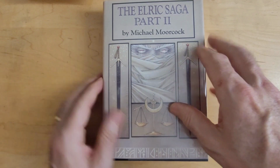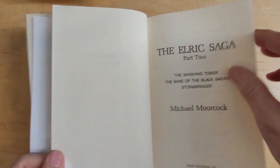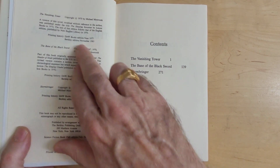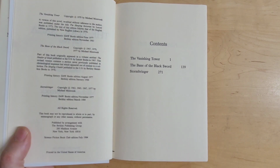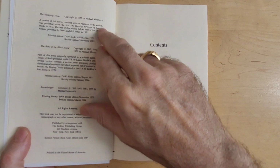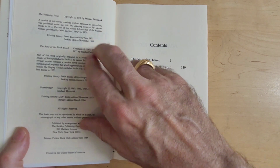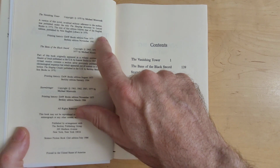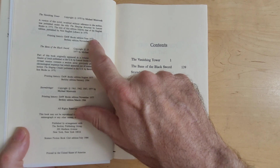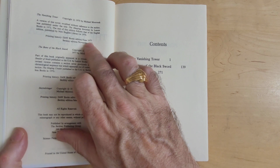All right, so this is Elric Saga Part 2. And we can just look and see, and you can see these are the three novels. And you have the publication date. So you see for the printing history, the Daw book editions from 77. And Michael Moorcock gave this explanation. So a version of this novel, re-edited without reference to the author, was published under the title Sleeping Sorceress by Lancer in 72. The text of this edition follows the English edition published by New English Library, first in 1970. So this is following the Daw edition, basically.